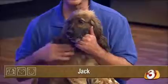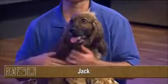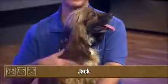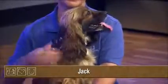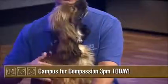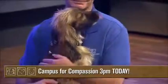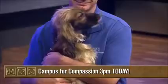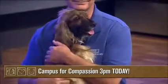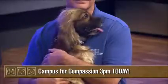He's a little nervous right now, but he crawled right into my lap. He is just a little unsure of himself right now, but I think he's really settling in really nicely now. He is a beautiful cocker, and he is just very well behaved. This is Jack. If you want to make Jack part of your family, he's available after the show today at 3 o'clock at our Campus for Compassion located at 15th Avenue and Dobbins. Boy, what a beautiful dog he is.